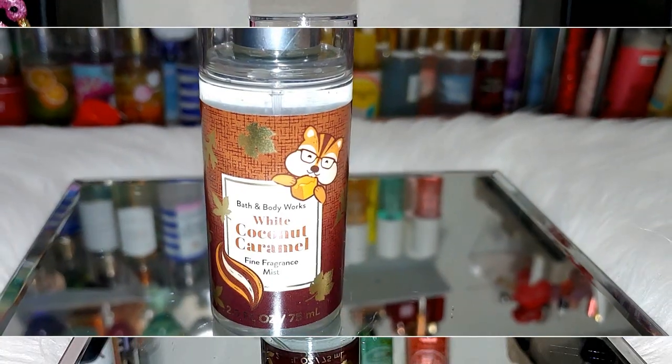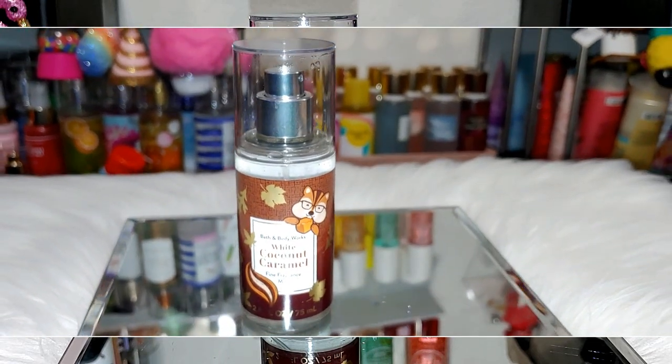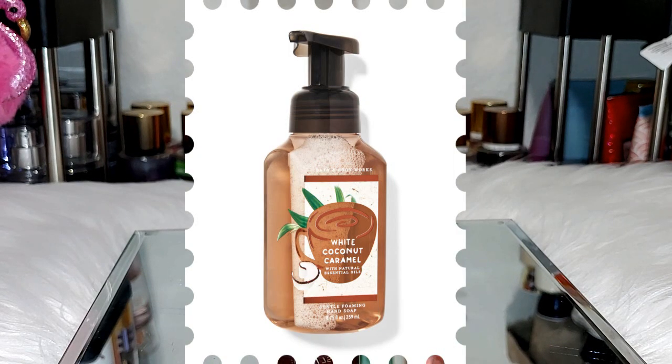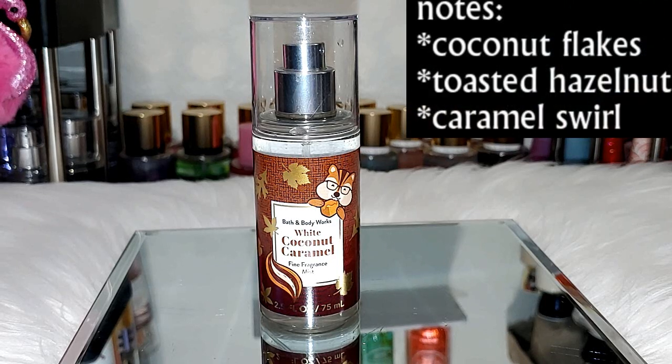Welcome, KSL gang. Today I'm going to be doing the White Coconut Caramel fine fragrance mist review from Bath & Body Works. There aren't any notes yet with this one, but they did have this scent in hand soap, so I'm going to go by those notes. Usually with the hand soaps, they're going to be the same notes as the body care. They are coconut flakes, toasted hazelnut, and caramel swirl.